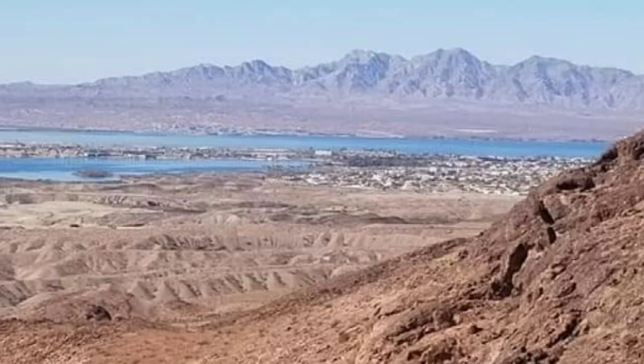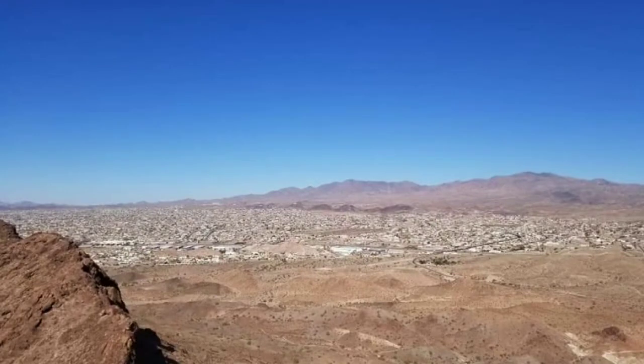And I'll just sit up there and have lunch, and it looks over the city, and it's just a beautiful view. And my other favorite hike from Sara Park, I actually did on Christmas Day. I went out, and there's a little canyon that you could hike through.